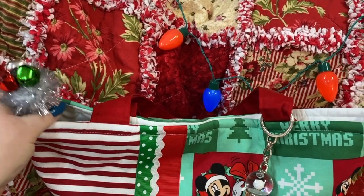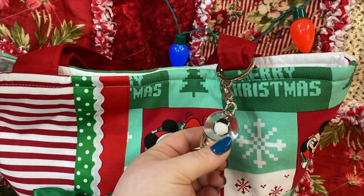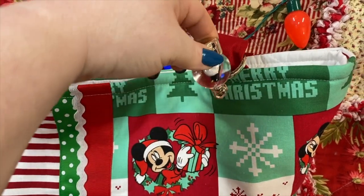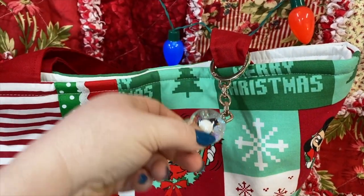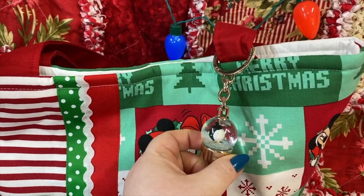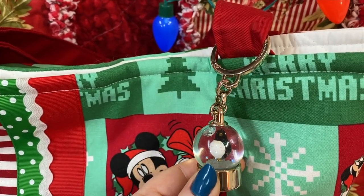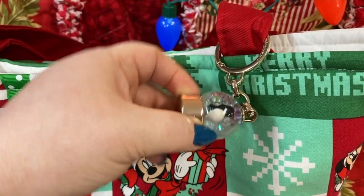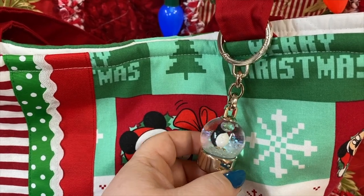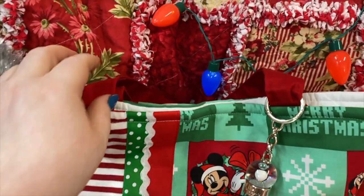This is my pen sticking out, but let me show you the bag for those who have not seen it before. This is a Kate Spade charm my husband bought me that I love. He surprised me with this a little while back. Y'all know how much I love snow globes. And this is a Kate Spade. See this little penguin in there? It's so cute. And this little snow globe, how adorbs is that? Kate Spade little logo on there. I love this. So I thought it looked really cute on this bag.